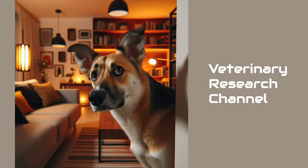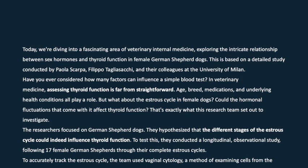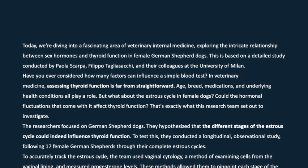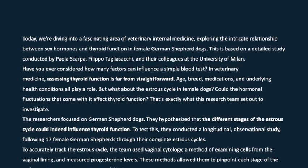Today, we're diving into a fascinating area of veterinary internal medicine, exploring the intricate relationship between sex hormones and thyroid function in female German Shepherd dogs. This is based on a detailed study conducted by Proestrus et al.